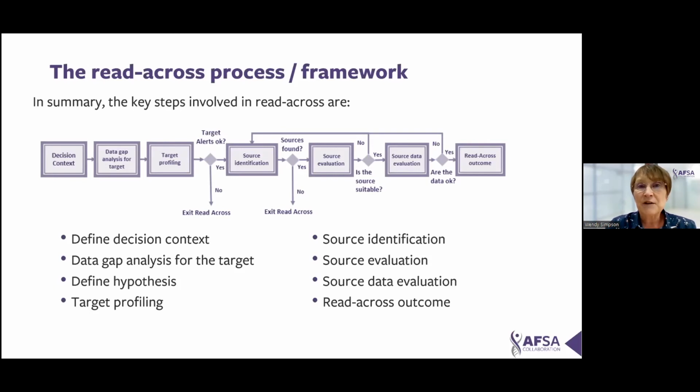We then go on to source. Source identification is, as the name suggests, where you find some suitable source substances with data to use in your read across. Once you've identified some, we're going to evaluate them in the next step. Basically, is the data of good quality? Are those source substances structurally and mechanistically similar to your target substance? In these steps, you might find that you actually reject some of your source substances because they're not suitable. For the ones that are suitable, you take them on to the next step where you look at the data. Is the data of good enough quality to use in the risk assessment of the target? And then finally, when you've reviewed all the data that you've collected throughout all these steps, you'll come up with an overall read across outcome.